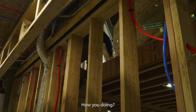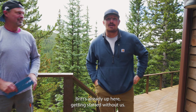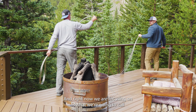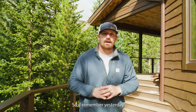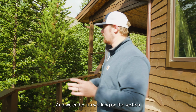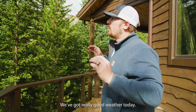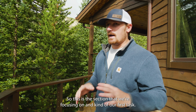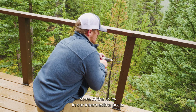Hello. How you doing? Britt's already up here getting started without us. It is day 2, and right now what we are focusing on is what we're going to call the peak of the deck. If you remember yesterday, we had a little bit of rain come in, and we ended up not doing this section, and worked on the section over here that was covered and out of the rain. We've got really good weather today, so this is the section we're focusing on, and our first task is to re-drill some of the holes in our intermediate posts.